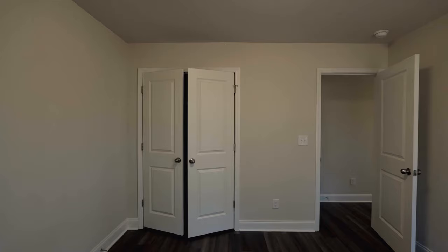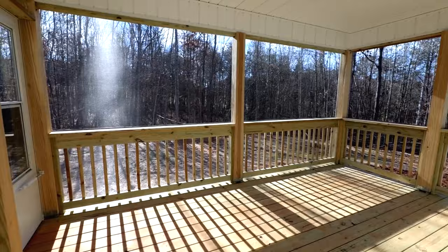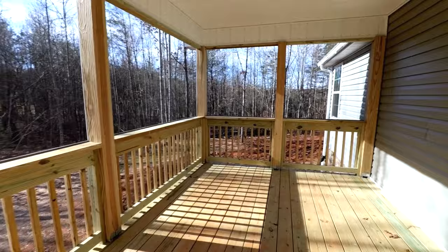And now we'll head on right back outside to see the stunning screen porch. This really offers a tranquil space, perfect for relaxing, enjoying this beautiful lot that these homeowners have.